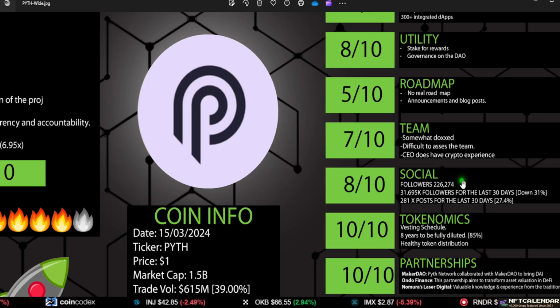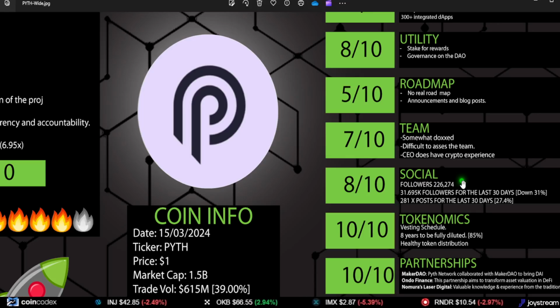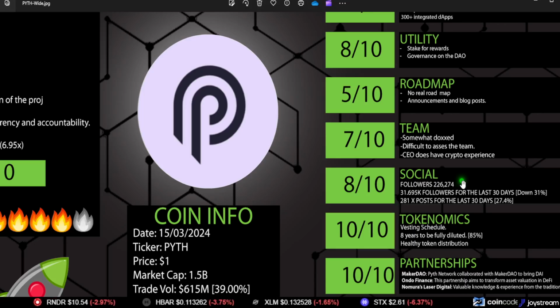But generally speaking, guys, the community is the one that's going to keep on driving the price to the upside. And I like when I see continuous, consistent activity on the socials. So we're seeing the follower count drop a little bit in the last 30 days in comparison to the previous 30 days. And we're seeing the amount of posts, 281 posts in the last 30 days, but down 27% in comparison to the previous 30 days. So we need to be consistent here. I'll give it an 8 out of 10 because they're hitting good numbers and they're still pushing out 281 posts in 30 days. But still, why are we slowing down? What's going on here? But nonetheless, bullish.